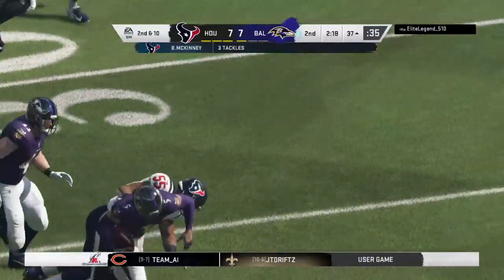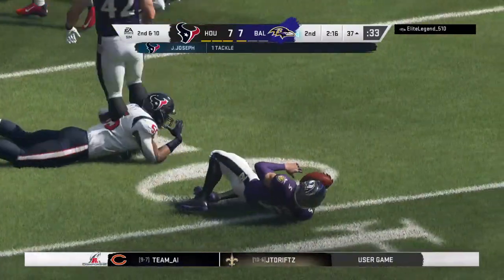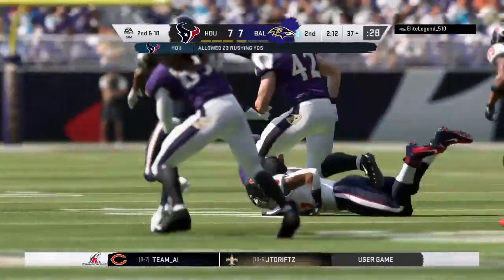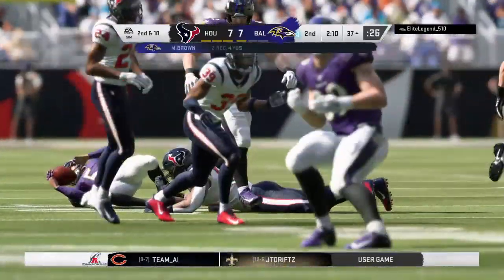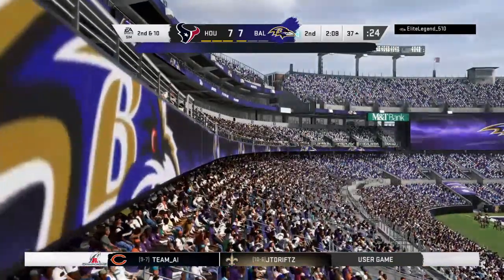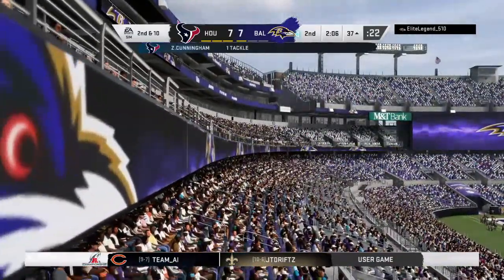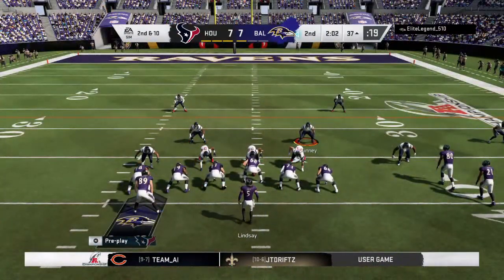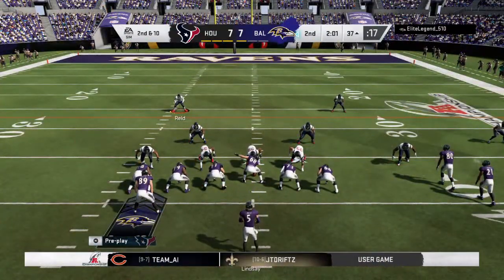No gain on the play there. Second down. Absolutely love the effort there. The ability to flow from his inside spot and stop that one at the line of scrimmage. Nice linebacker play. Officially nothing on that last run. They'll try again, 2nd and 10.